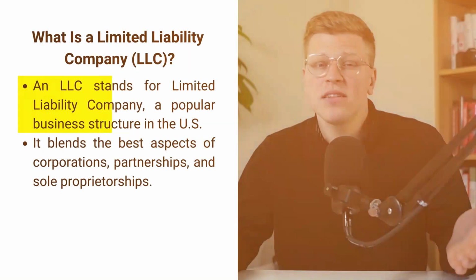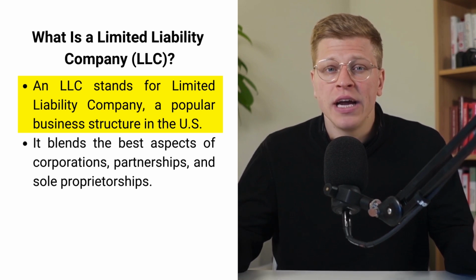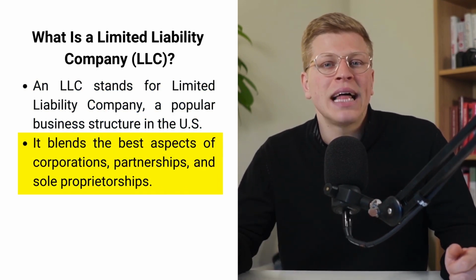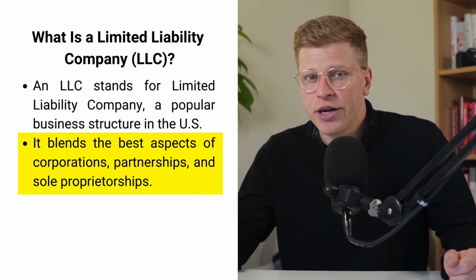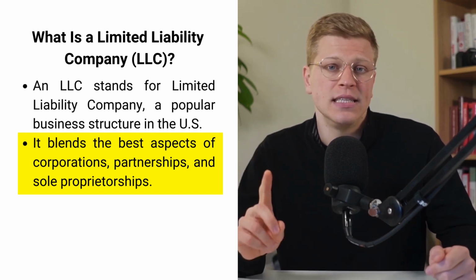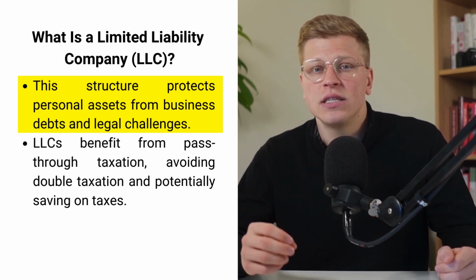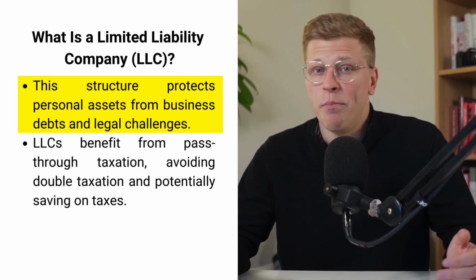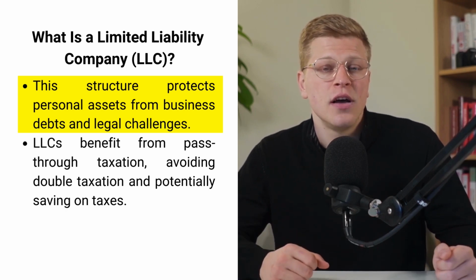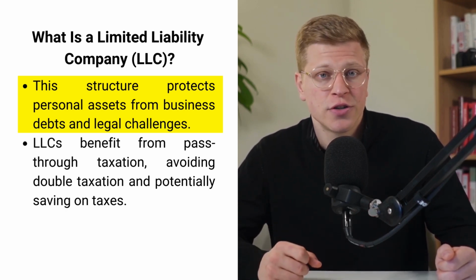What is a limited liability company, LLC? An LLC stands for Limited Liability Company. It's a popular business structure in the US that effectively blends the beneficial features of corporations, partnerships, and sole proprietorships into one entity. This hybrid structure is particularly appealing because it shields its owner's personal assets from business debts and legal challenges, offering a layer of protection that is crucial for many entrepreneurs.